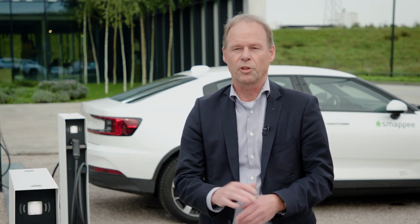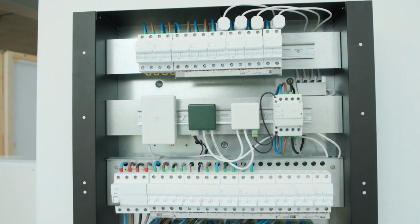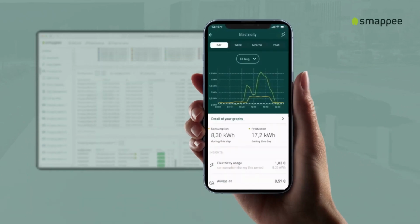SMAPI has developed its own energy management system. This modular system can handle up to 28 measurements with a single unit. It allows users to monitor different consumers and see solar and wind production. There's an integrated dashboard and app.